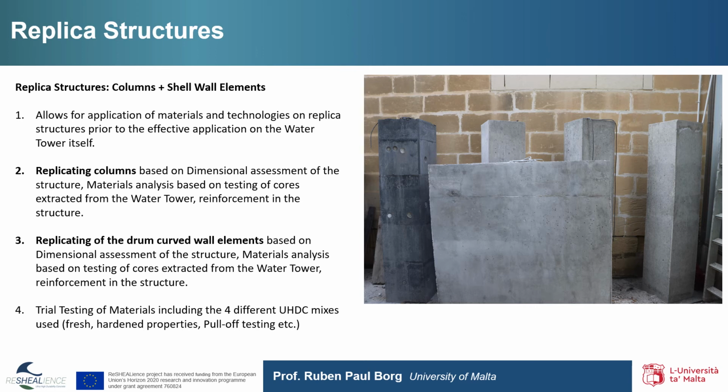This exercise included the production of replica columns based on dimensional assessment of the structure, materials analysis based on the testing of concrete cores extracted from the water tower and reinforcement in the structure, replicating the drum curved wall elements based on dimensional assessment, materials analysis, including assessment of concrete and reinforcement in the structure, and eventually the trial testing of the new materials, including the 4 different ultra-high durability concrete mixes used with respect to fresh and hardened properties, including also pull-off testing, but also the assessment of the textile reinforced concrete on these replica structures.